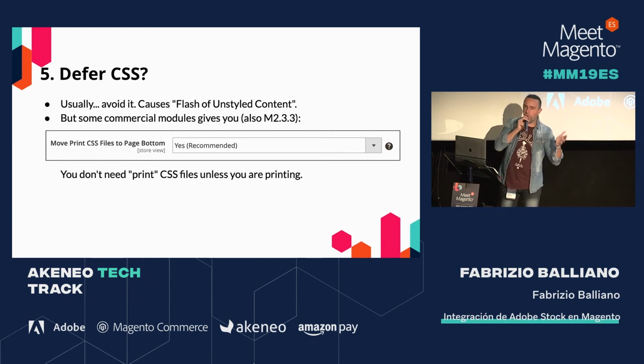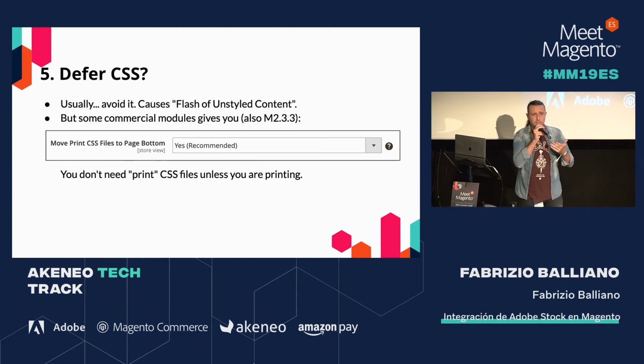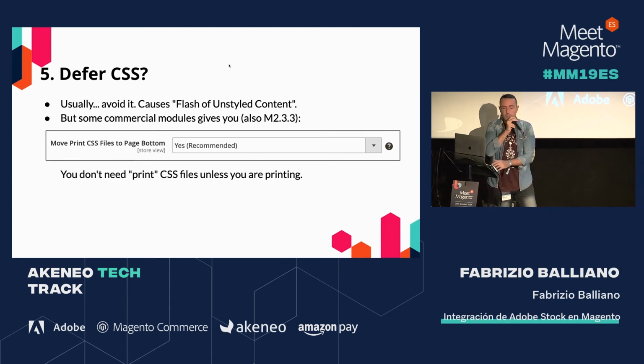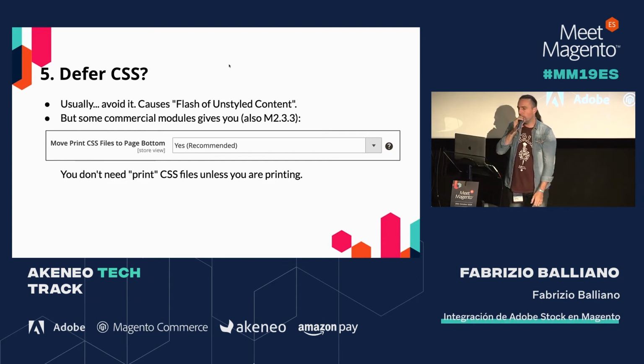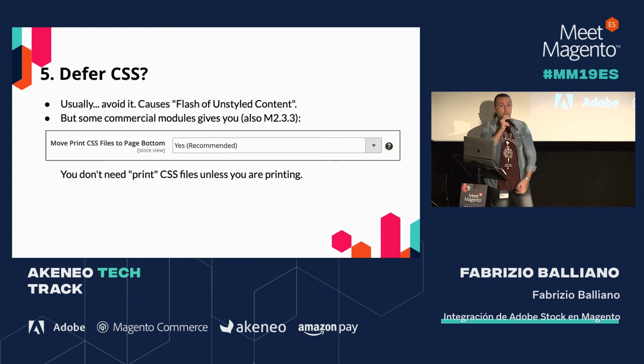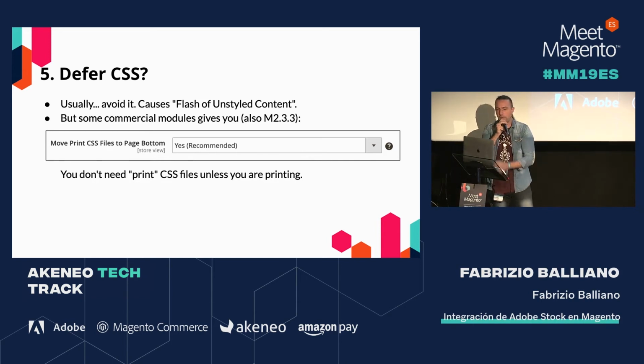So for CSS, we don't want to defer it. But there's something we can do here. For example, if we have CSS for print, like if we want to print our page, we can provide some CSS just for that. Obviously, we don't need those right when we are rendering the page, so we can move those, and some commercial modules allow you to do that.